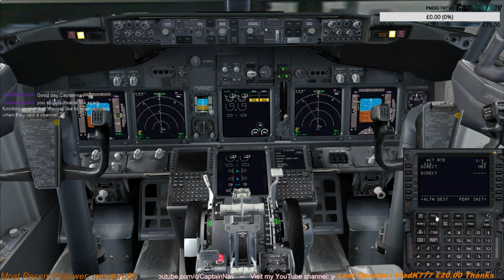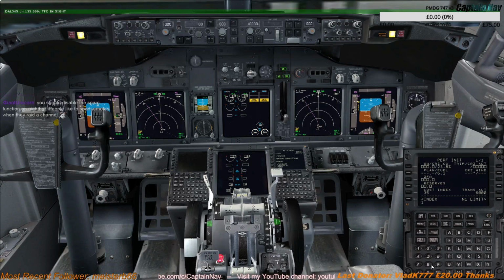Las Vegas approach, Delta 3360, flight plan refiled. It's just EC, that's it. It's only 1 point, not a lot of points. Departure we don't know. 18,000 is the transition in the States. Reserve is 2.3. The alternate is San Diego.